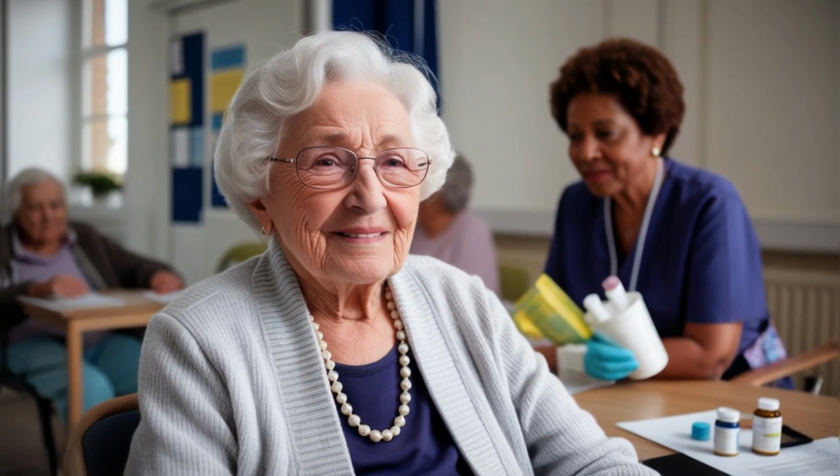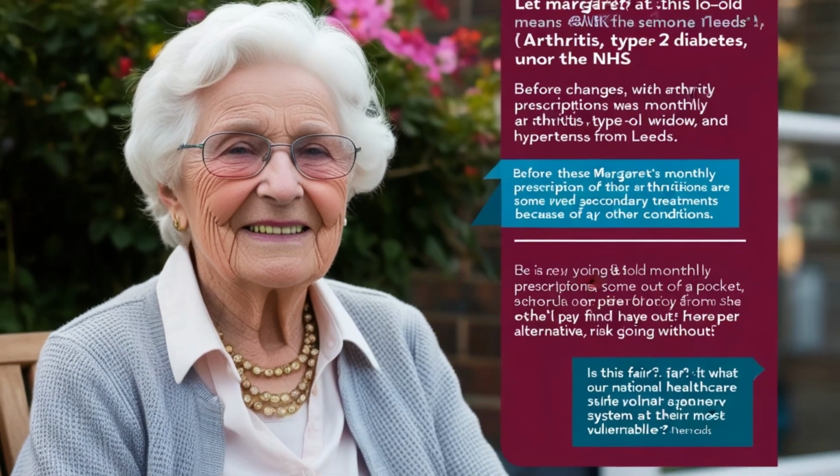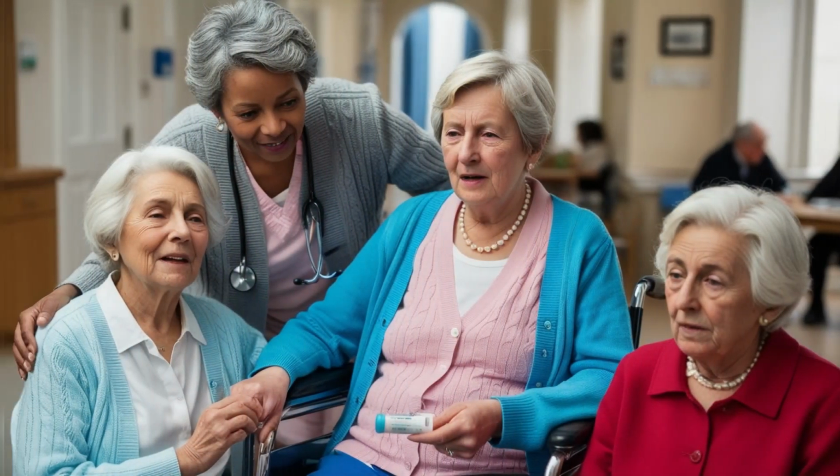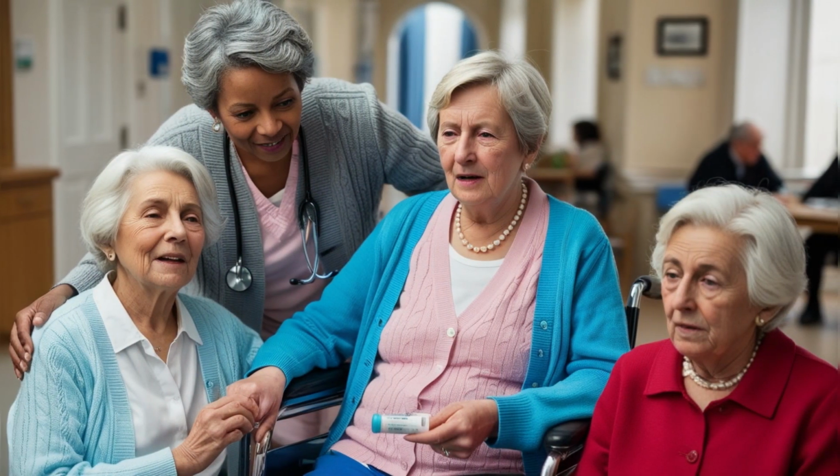The NHS was built on a promise that no one would be denied the care they need based on their ability to pay. That promise is being quietly eroded before our very eyes. But together, we can fight back. We can stand up for our seniors, our families, and the very principles that make Britain's healthcare system worth fighting for.